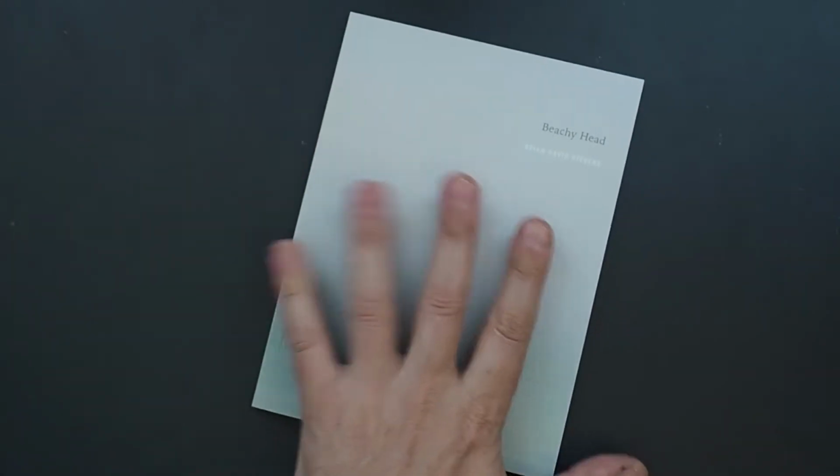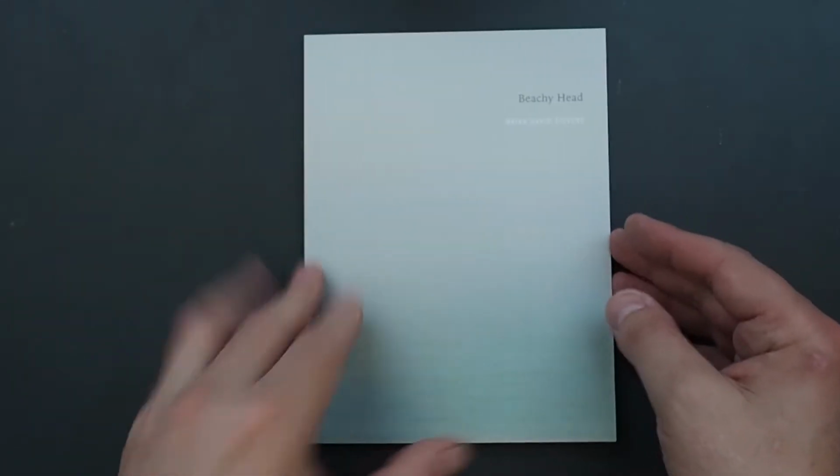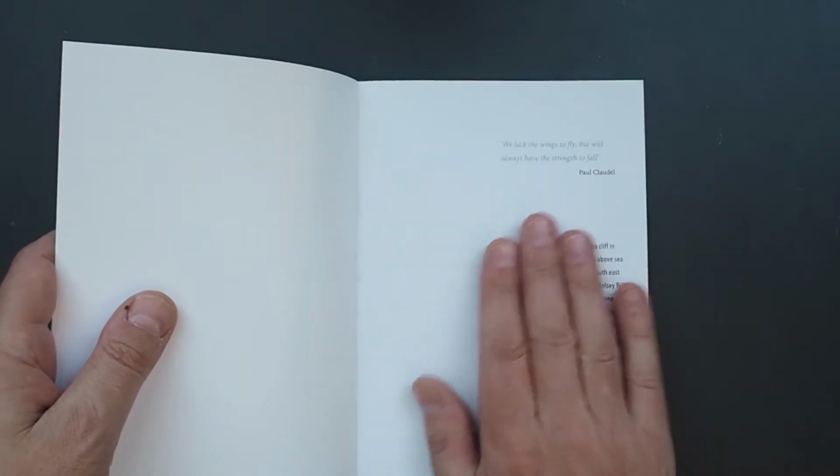It's 68 pages, I think I said that. So this was shot over a year. Let's look at it, let's explore. And I'll go up and down on the rostrum if I feel there's something we want to look at. So that's some of the facts which I told you about.